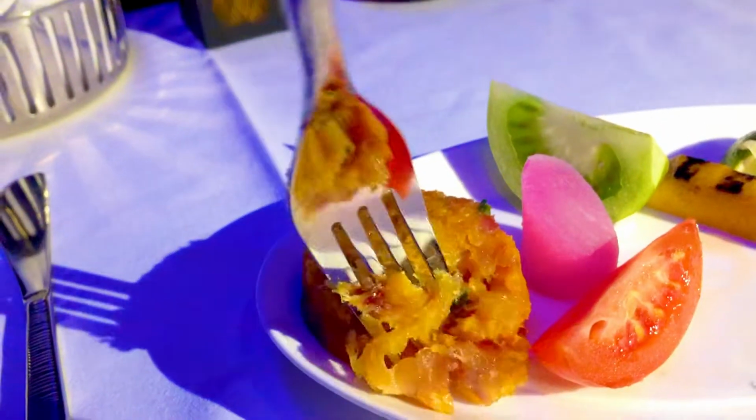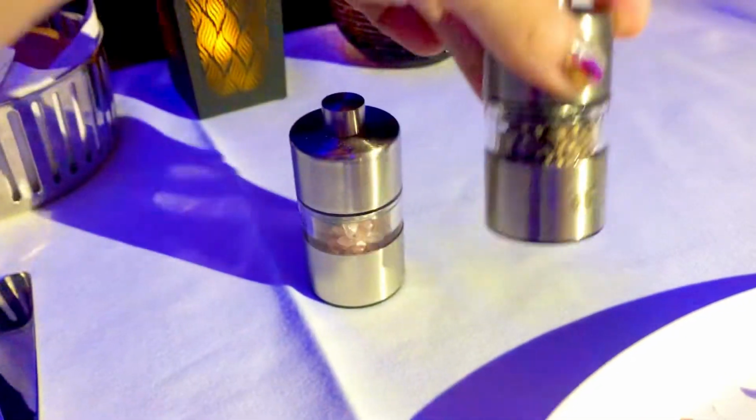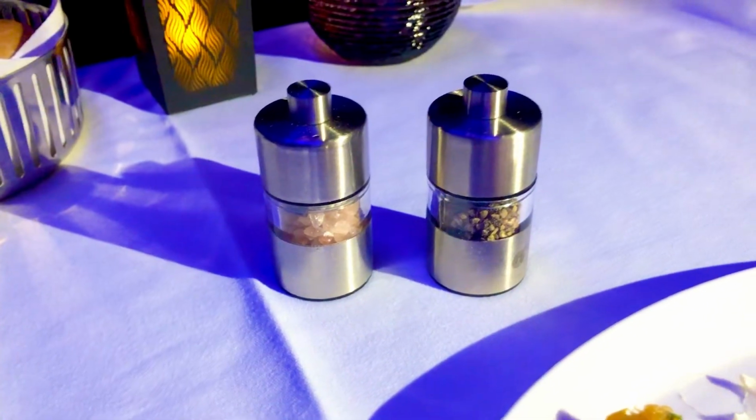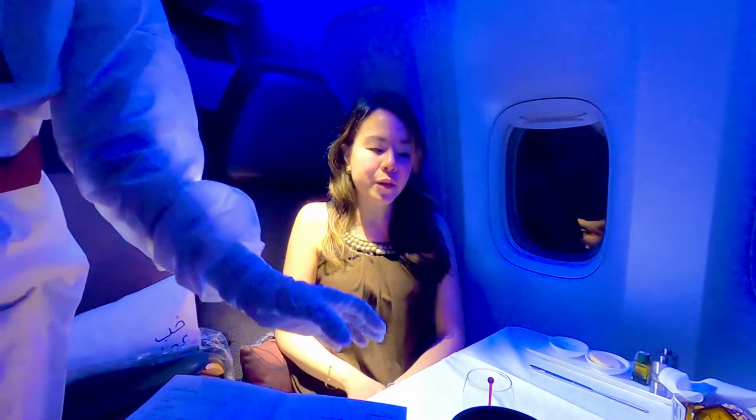So, I honestly don't think this is risotto. It actually looks like tuna, so I don't think I got any of the risotto here. Or I think the risotto belonged to the appetizer. Oh well, let's give this a try. More seafood. It's definitely tuna. Very yummy.